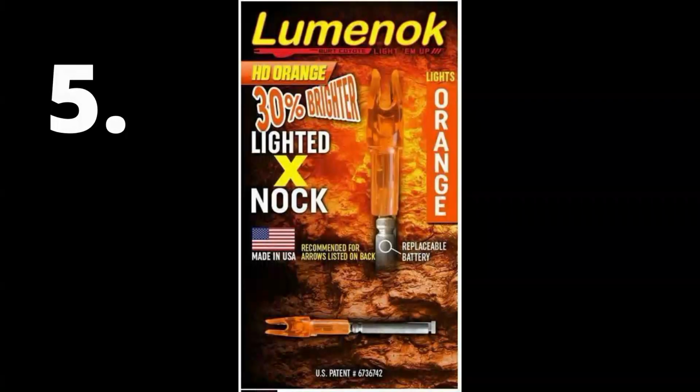In 5th place, we've got the Lumenok. Now this may surprise a lot of you. In brightness and battery life, the Lumenok did exceedingly well. I believe 3rd place in brightness and 1st in battery life. Also, it's a replaceable battery, which is a really big deal to me because it's nice to not have to buy whole new nocks. The problem with this is ease of use. I have to use pliers to get this thing to shut off because you have to wiggle it away from the arrow to get it to shut off, and because of that it's destroyed the nock. Just the ease of use alone, being the worst hands down in the entire category, dropped this all the way down to a 5 for me.